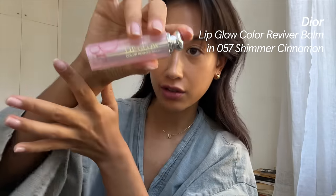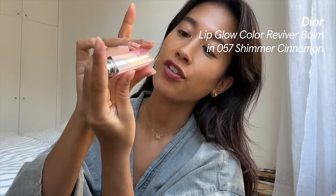Lip balm. My lips get so dry. This is the Lip Glow Color Reviver Balm in 57 Shimmer Cinnamon by Dior Beauty. It is tinted, but I like it. It's quite close to my natural lip shade.